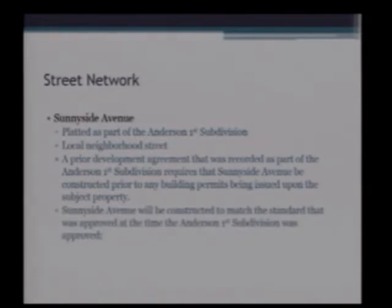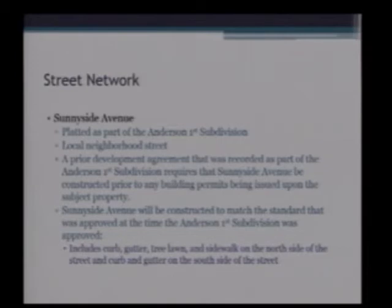And then Sunnyside will be constructed to the improvements that were required at the time the Anderson First subdivision was approved. So really just curb, gutter, tree lawn, sidewalk only on the north side, and then just curb and gutter on the south side of the street. So Anderson First, the distinction between what was approved back then and now is we usually have sidewalks on both sides of the street, and back then it was only required to be on one side. So that's the standard that they're still held to.